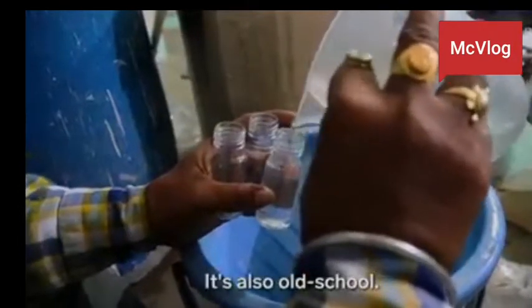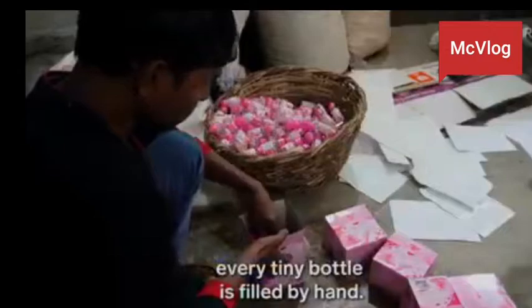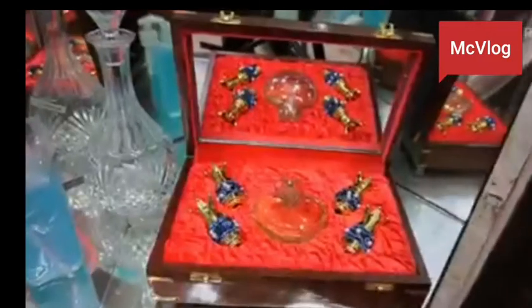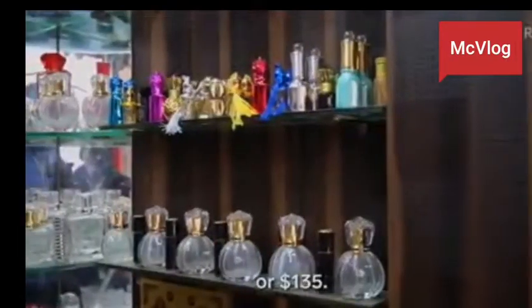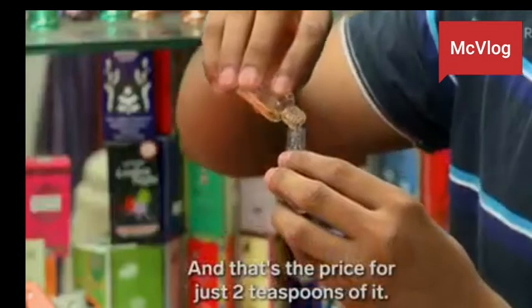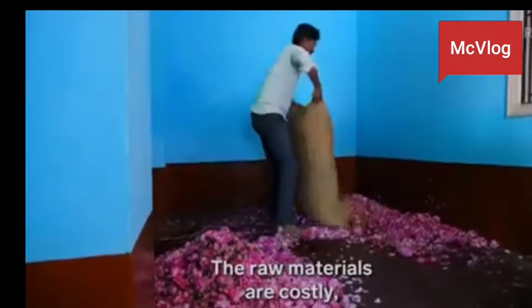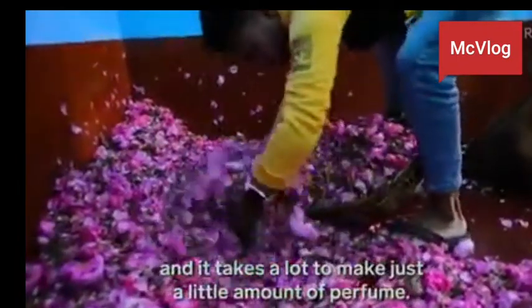It's also old school. Using a funnel and a bucket, every tiny bottle is filled by hand. Expensive attars can sell for 10,000 Indian rupees or $135 US. And that's the price for just 2 teaspoons of it. The raw materials are costly, and it takes a lot to make just a little amount of perfume.